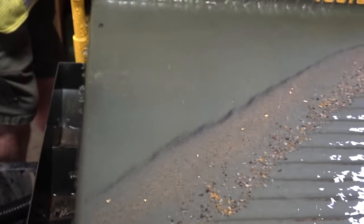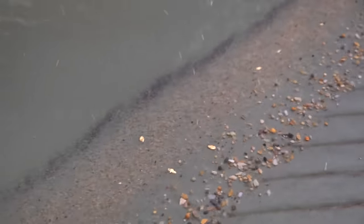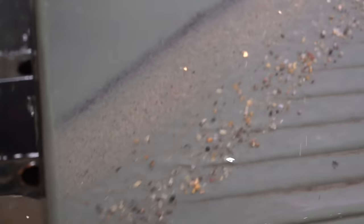See this. Nice string. Oh, she's flowing nicely now. Good job, Michael. That gold just keeps coming. Nice. That looks crazy. Holy cow.